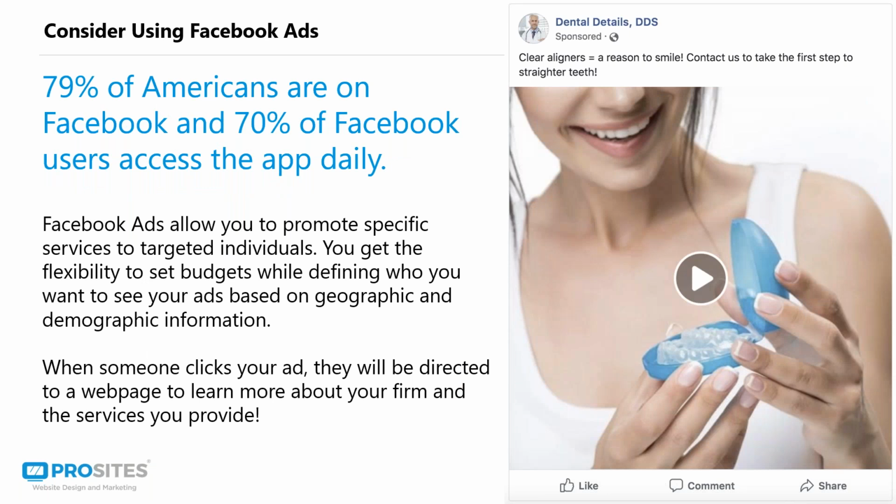79% of Americans are on Facebook and 70% use it daily. So one of the things that you want to consider are ads. If you haven't started with Facebook ads, it might be something to test out, right? With Facebook ads, you put together kind of a post, an image, you can see it on the right-hand side, and you're able to make it visible to more people than otherwise would see it. You can promote certain services. You can use it for branding. It's a pay-per-click model, so you pay based on when somebody clicks your ad, not just to have it showing. So it's similar to the Google Ads model, where you bid to have things show for people.